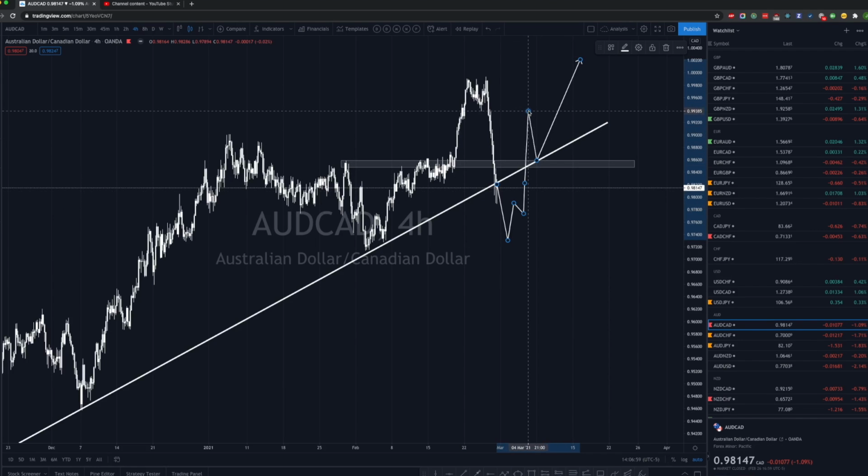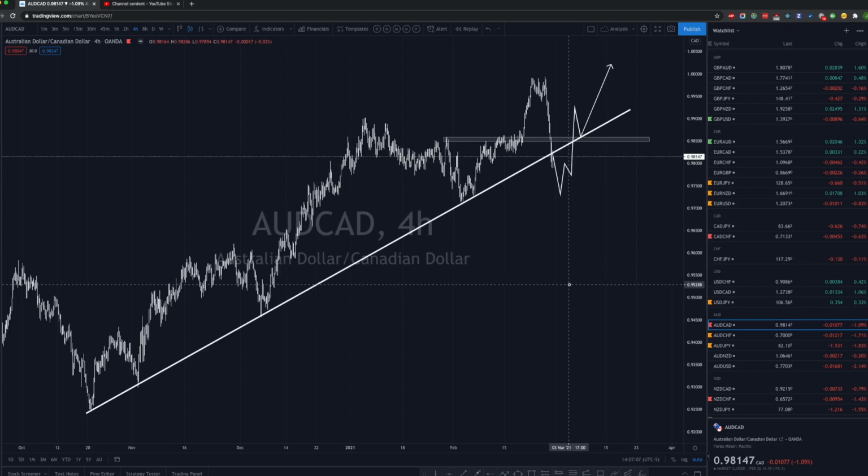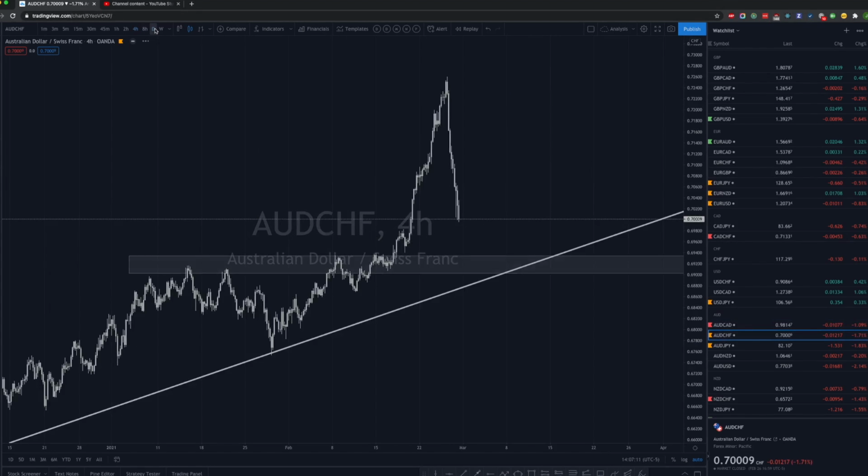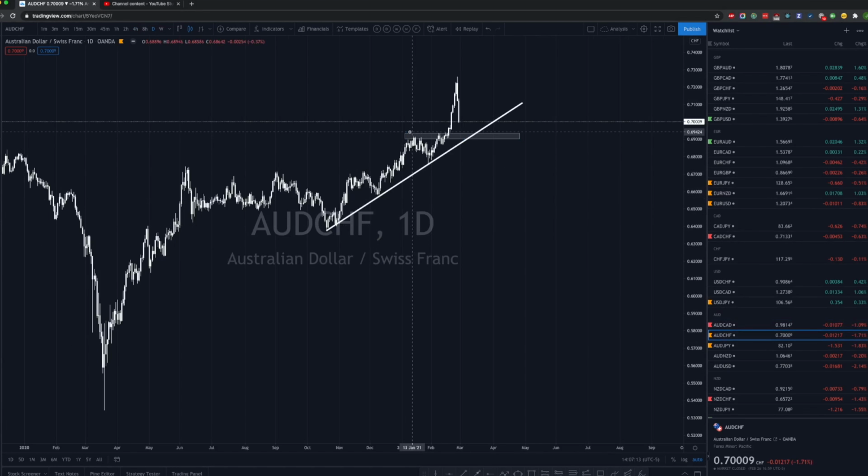So if it shows that price wants to move higher, then I'll get involved. If not, then I'll just leave this pair alone and wait until it shows what it wants to do. All right, AUDCHF. So this one's a little bit clearer for me.